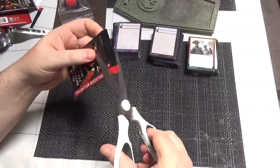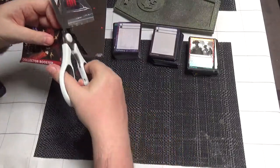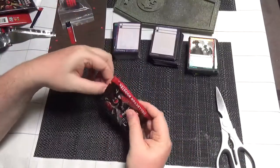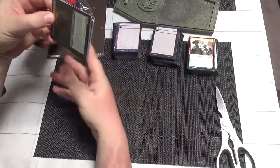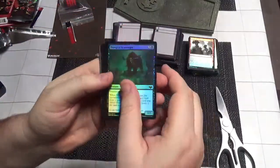This is the final pack. Come on, give me Dracula. Give me the big dollar. Here we go. Final pack. Big luck.